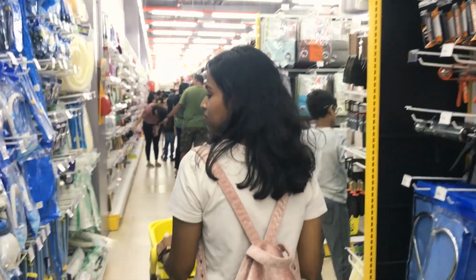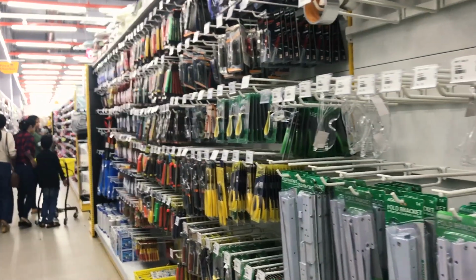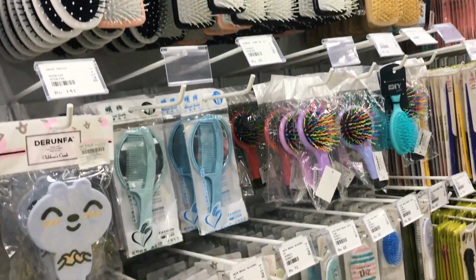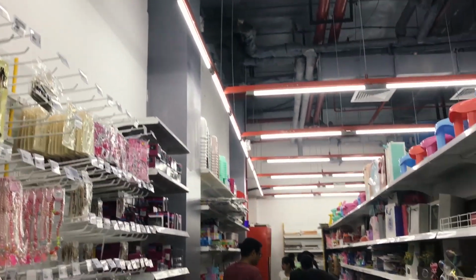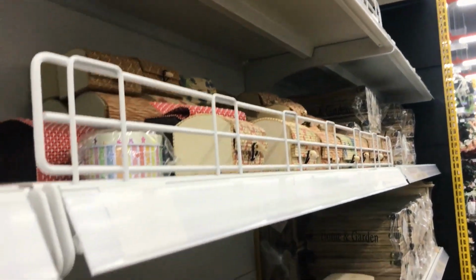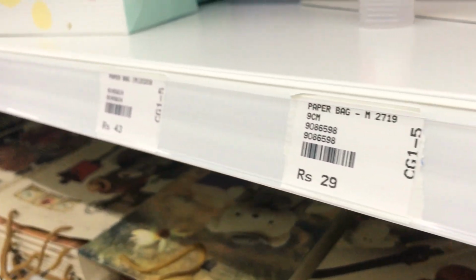The MR.DIY store recently opened in Big Mall Thane is a huge store and has a variety of products. The first lane was all about hair accessories, hair bands, clips and other cosmetic accessories. Next we found a lane dedicated to storage boxes, gift boxes and all sorts of boxes, from wooden and plastic to cardboard. Great options for gifting.